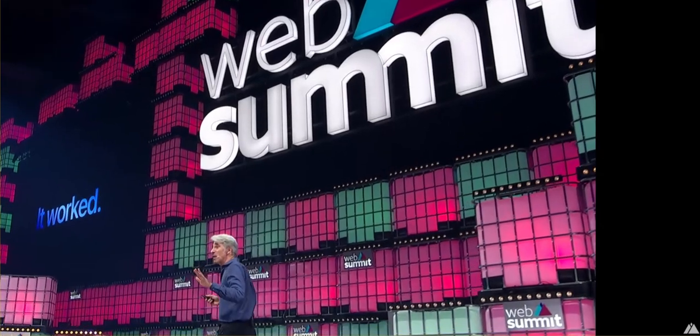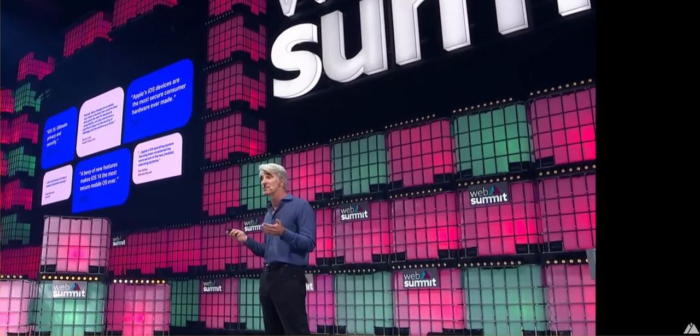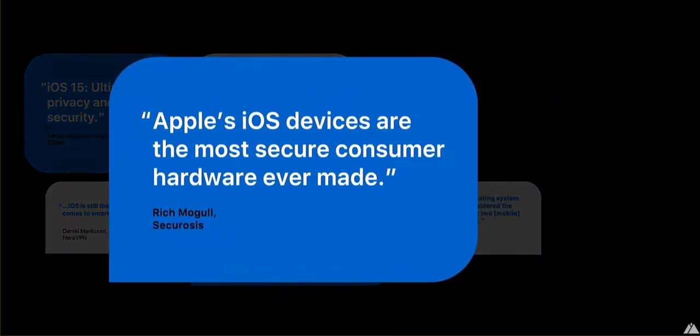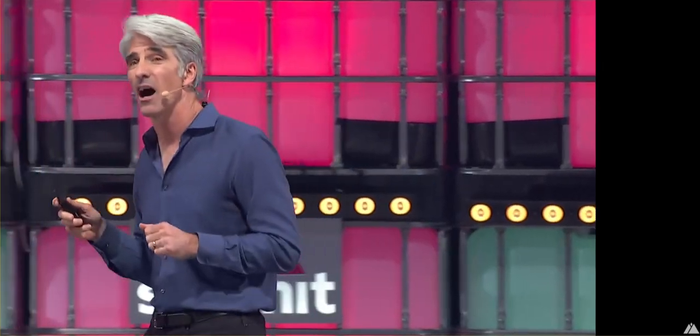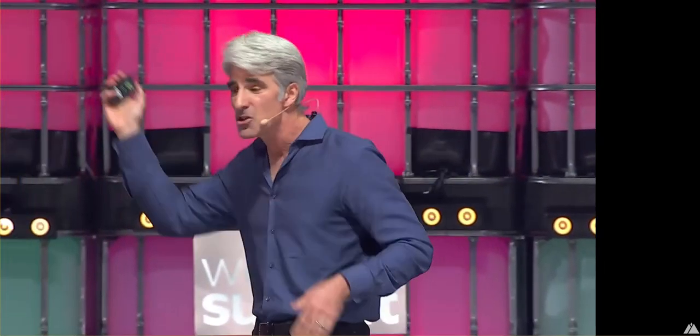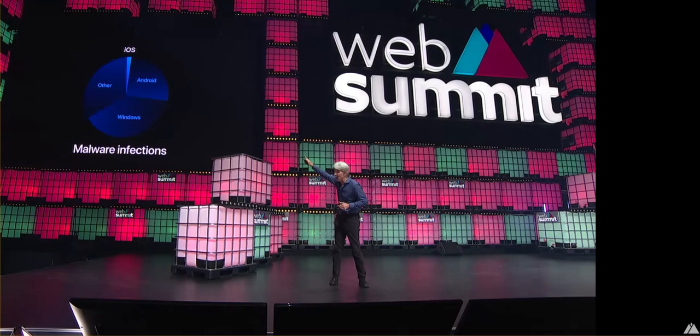But you don't have to take my word for it, because the security community regularly says things like this, quote, Apple's iOS devices are the most secure consumer hardware ever made. But let's look at some numbers, because when we compare iOS to other platforms, a clear story emerges. Here's a graph showing third-party data on malware infections by platform, and you can see iPhone barely registers.